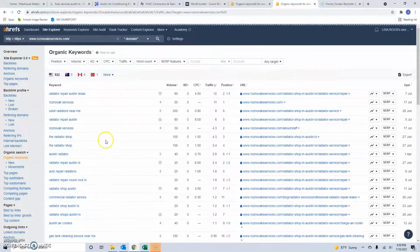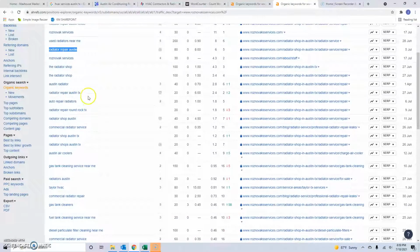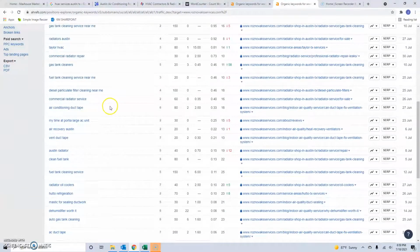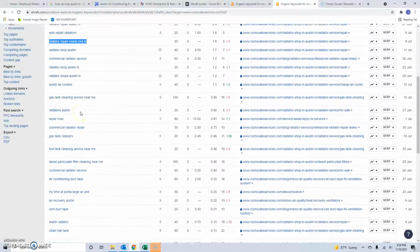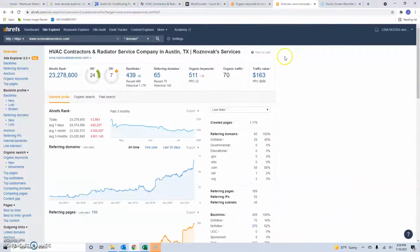So if we take a look at yours, we can see that you have radiator repair Austin, radiator repair Austin, Texas, radiator Round Rock. So none of these down here seem to have a location attached, so these are all nationwide. I think there's a lot more we could do with generating more traffic for you. You can include all those surrounding towns as well.